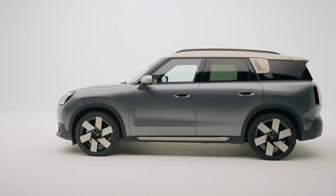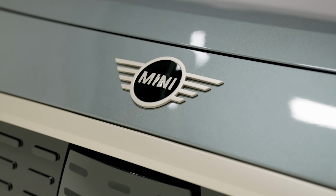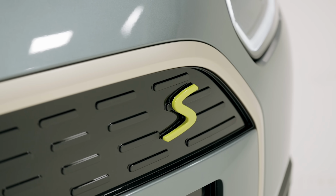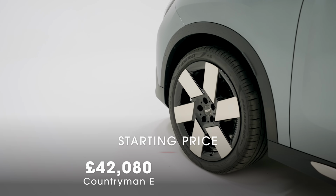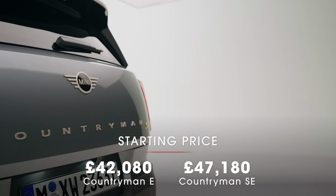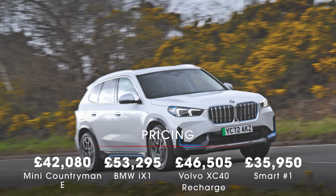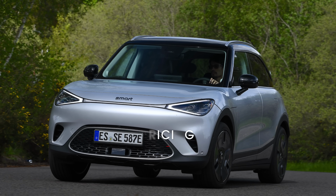Unlike the Mini Cooper, this Mini Countryman has had a significant price rise compared to the old model. But it's not quite a fair comparison because the old Countryman wasn't available as a fully electric model. So the £29,000 starting price for that car was for a petrol-powered version. The new Countryman E starts a little over £42,000 and the range-topping model is more than £47,000. While that sounds expensive, it is a good chunk cheaper than the closely related BMW iX1, and it undercuts the electric XC40. A smart #1 is cheaper still though.